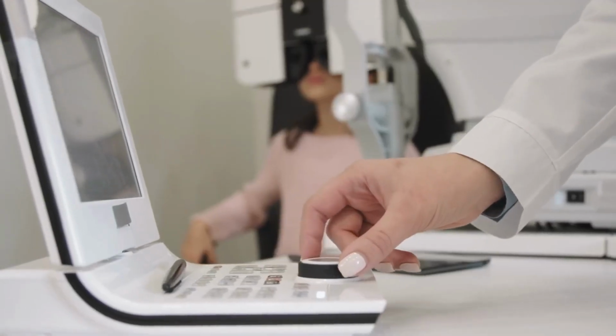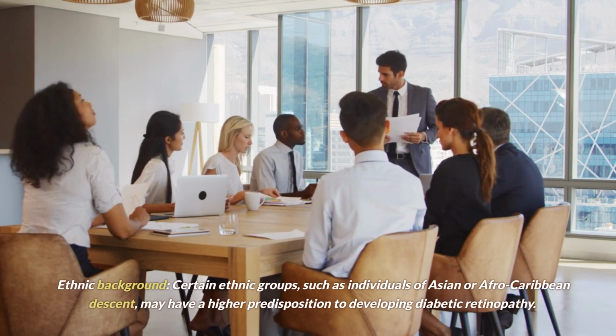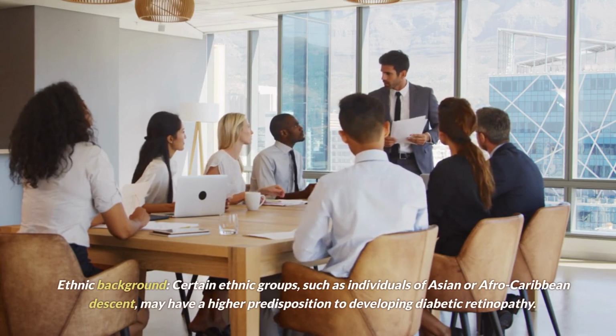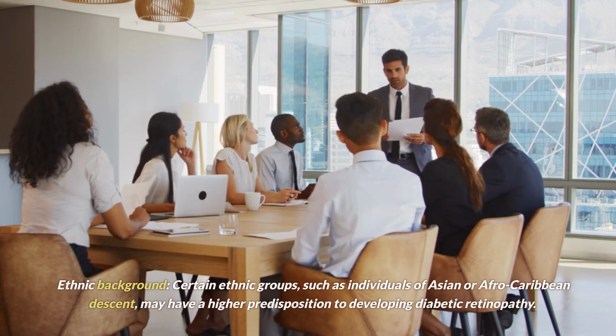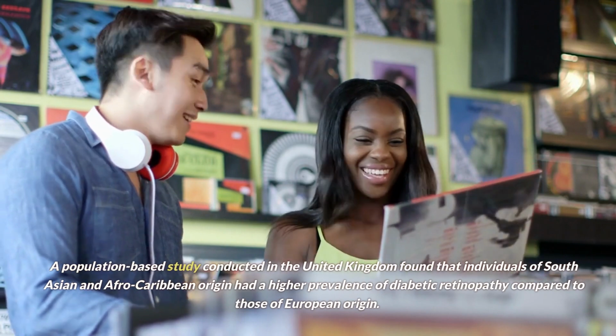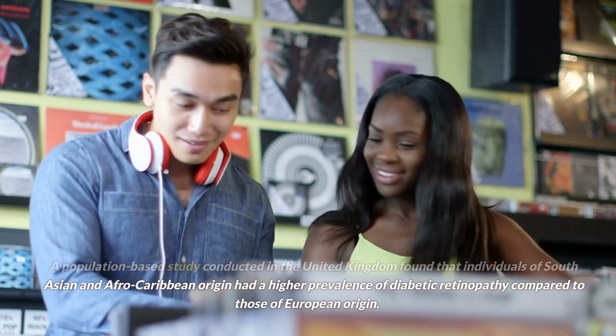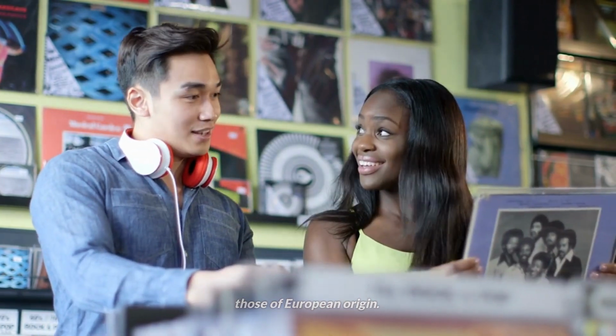Number 6. Ethnic background. Certain ethnic groups, such as individuals of Asian or Afro-Caribbean descent, may have a higher predisposition to developing diabetic retinopathy. A population-based study conducted in the United Kingdom found that individuals of South Asian and Afro-Caribbean origin had a higher prevalence of diabetic retinopathy compared to those of European origin.